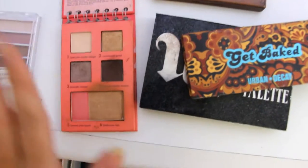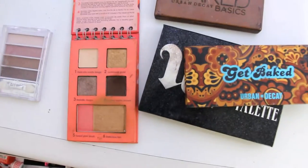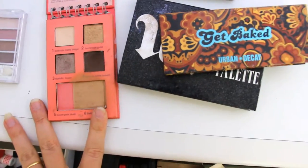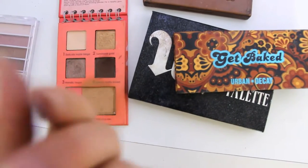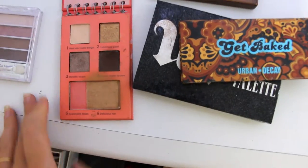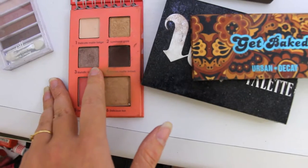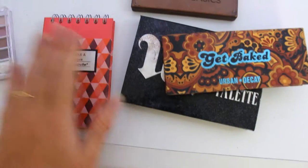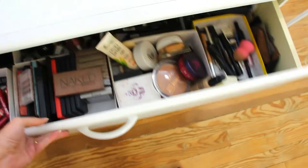This one, I really love it. I use it every day. There are four eyeshadows inside, a blush and a bronzer, and I really, really love it. I use this bronzer every day because this is the perfect bronzer, not too orange. It's the perfect brown with a kind of shimmery golden inside. This blush is perfect. Two matte eyeshadows, two shimmery eyeshadows. This palette is perfect. So now we're done with this drawer.